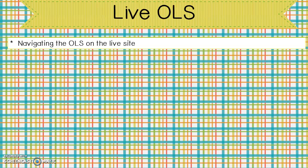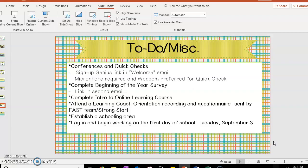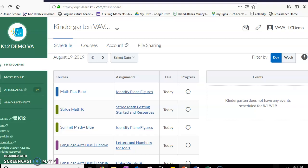Now, guys, we're going to go live to the OLS. Let me get out of PowerPoint here. I'm going to go down to my internet page. The first thing that I have logged into is the Learning Coach demo account. So normally you're going to see your name over here as the Learning Coach logged in, and you're going to see your student's name up here.